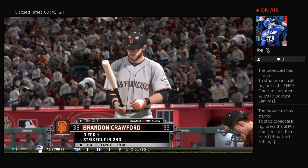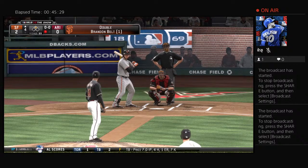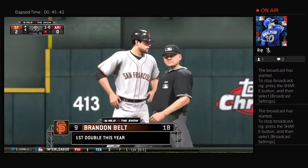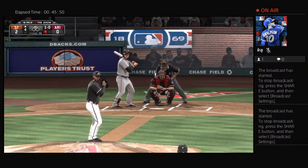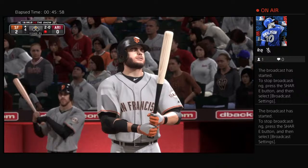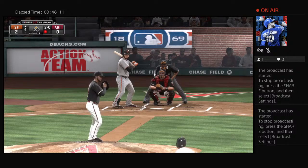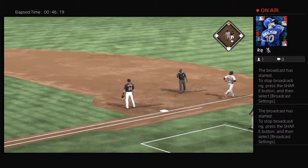Brandon Crawford will dig in here. Took a called third strike his first time. Fastball too high to start him out here, 1-0. Well, for Belt, that's his first double on the year. And here's a fastball inside as the count moves to 2-0 now. Now a slider is swung on and grounded toward short. Throw in time at first for out number 2.